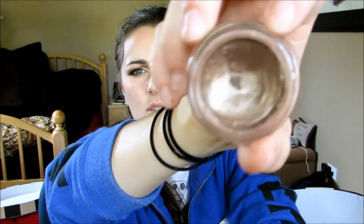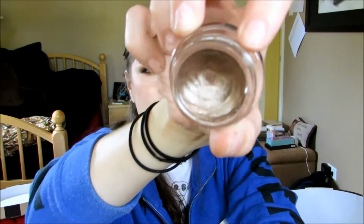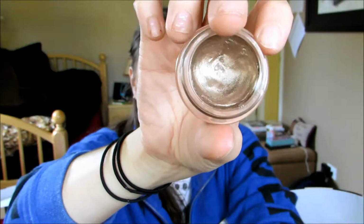These are in Pomegranate Punk, which is like a plummy color, and this is Bad to the Bronze. This is the first one I ever got, and they're still pretty good. They're just drying out, and you can kind of see I did hit the bottom on this one. But if I don't dig into the product, it's pretty dry. I just feel like I've had it maybe, I don't know, I can't really admit how long I've had this, but it's just time for them to go.